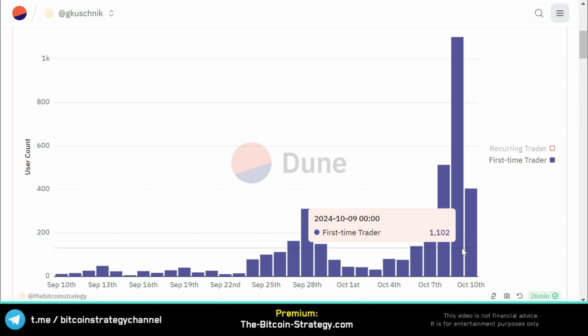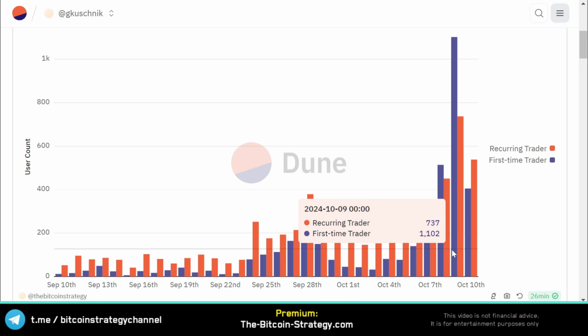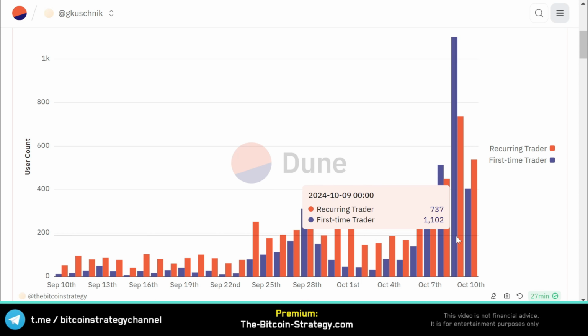Now here's something very interesting. There's a lot of new traders entering the token. So yesterday we've seen 1,102 new wallets. Today hasn't yet finished, so we don't know if this will grow further. And the number of those new wallets was even larger than the number of recurring traders that dealt in the token. Here's the trading volume split up based on different wallet sizes.